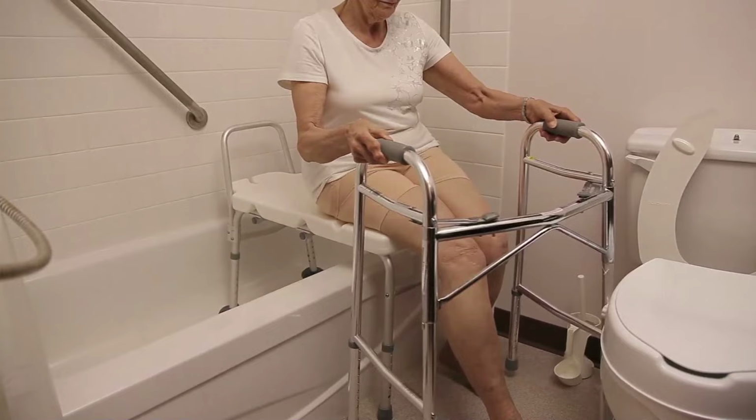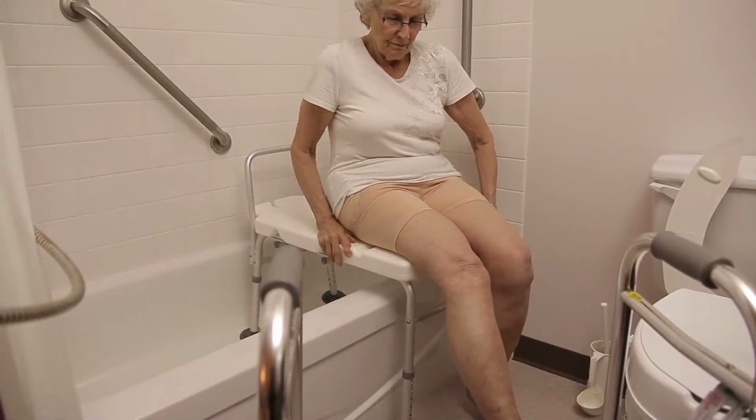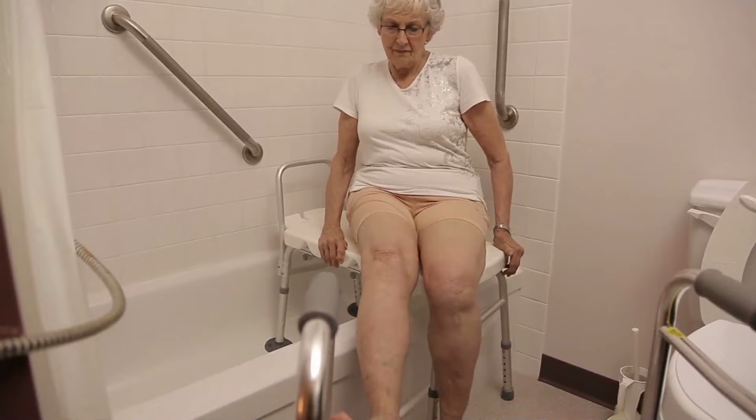You'll also want to use this time to ensure your home is ready and safe by installing railings on all sets of stairs, both inside and outside. You'll want to remove loose cords or throw rugs so you don't trip on them.